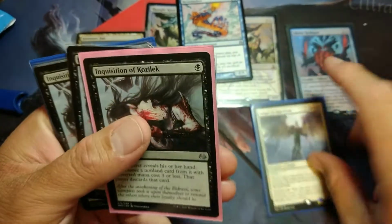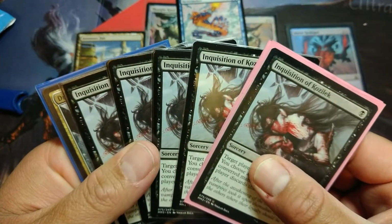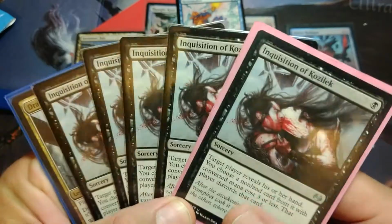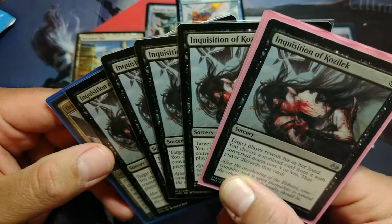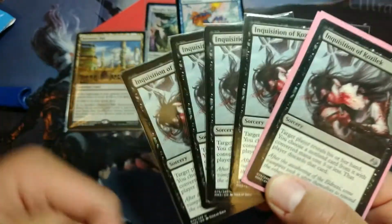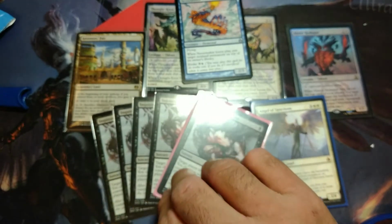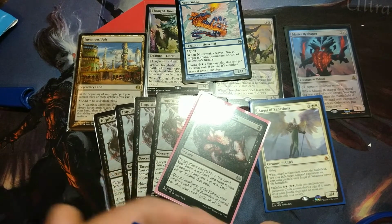So I got Angel of Sanctions, and I got a bunch of Inquisition of Kozilek for $2.50 each, I think. So that is a great deal. Anytime I see an Inquisition of Kozilek, if I can get it for $3 or less, I'll pick it up, because this one is going to have some value later on. And it's been reprinted a couple times, but it ends up being like Path to Exile, where they reprint it and it goes down for a little while and just creeps back up.